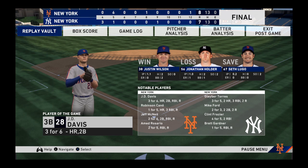The final line score for this afternoon's ball game. For the victorious New York Mets, 8 runs on 13 hits. No errors. They left 11 men on base. For the Yankees, 7 runs on 13 hits. No errors. They left 11 men on base. Time of the ball game, 4 hours and 1 minute.